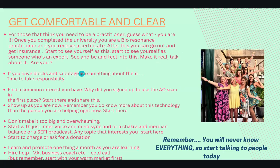The other thing is find a common interest you have in the AO scanner or the Solex. Why did you sign up? Think about that. Start there and share that story. Was it for your child? Was it for your mum with cancer? Was it for yourself because you have chronic fatigue? That could be your starting point to show people, well, this is why I joined and this is what I've got out of it. You don't have to make it big, just start somewhere.